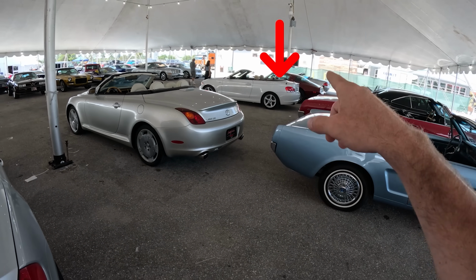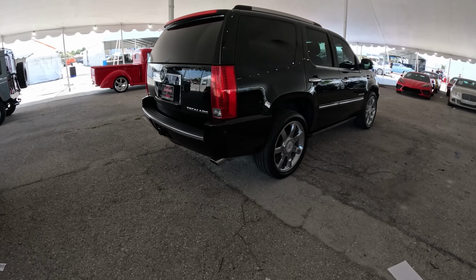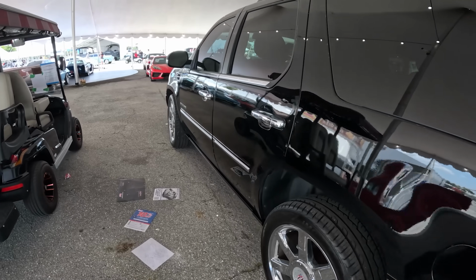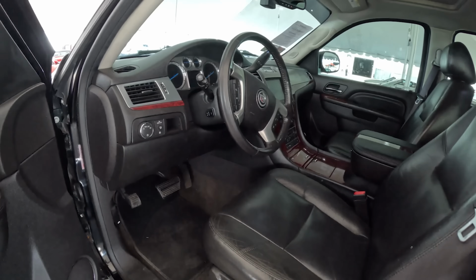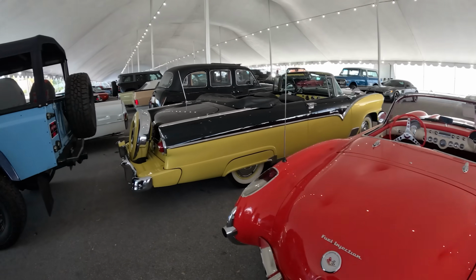That 135 is going to be too much money. This Escalade for sure could be under $10,000. But being in Florida, there's probably a good chance that this is two-wheel drive. I don't want to risk buying this and finding out it's two-wheel drive. I own a two-wheel drive car in New Hampshire. I am for sure in the wrong tent because that's going to be over 10 grand.